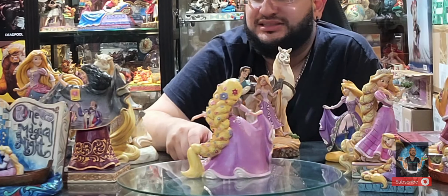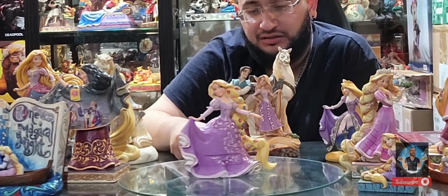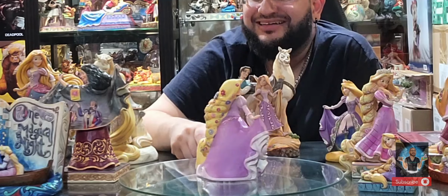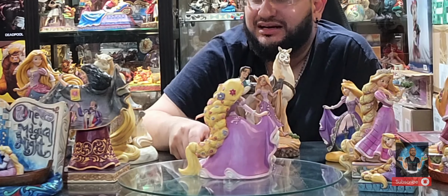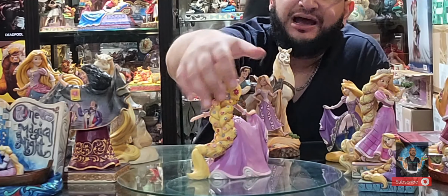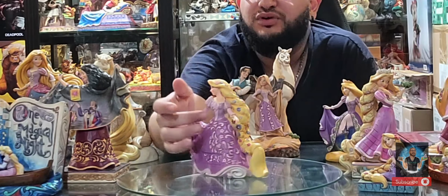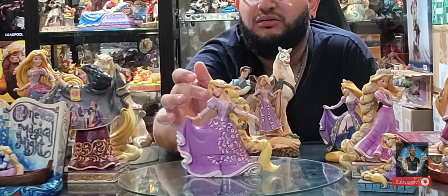Her portrait does not look great. That's the one thing. Her portrait does not look like Rapunzel at all. But I do like the actual piece outside of her portrait. It is absolutely gorgeous with all the flowers flowing through her hair. And then you have the rose mauling details coming all over the dress.